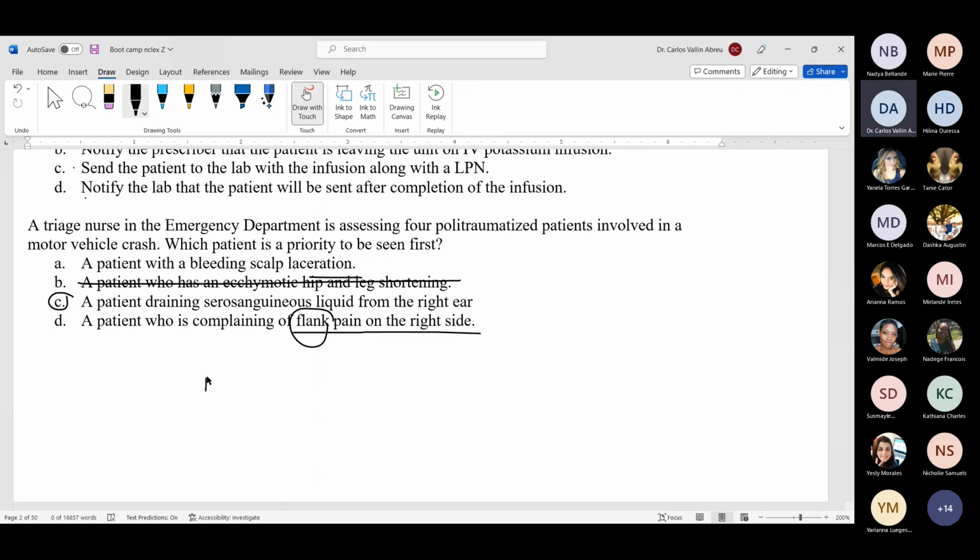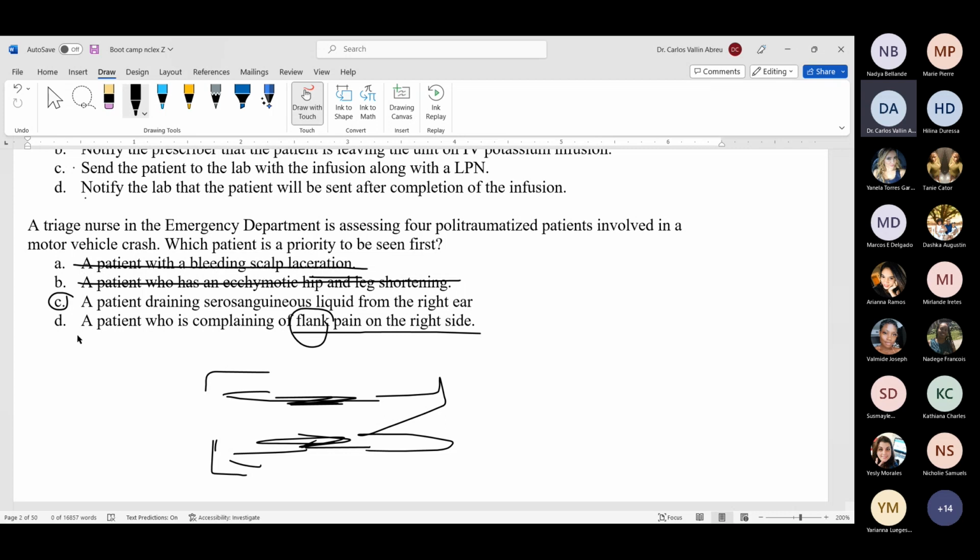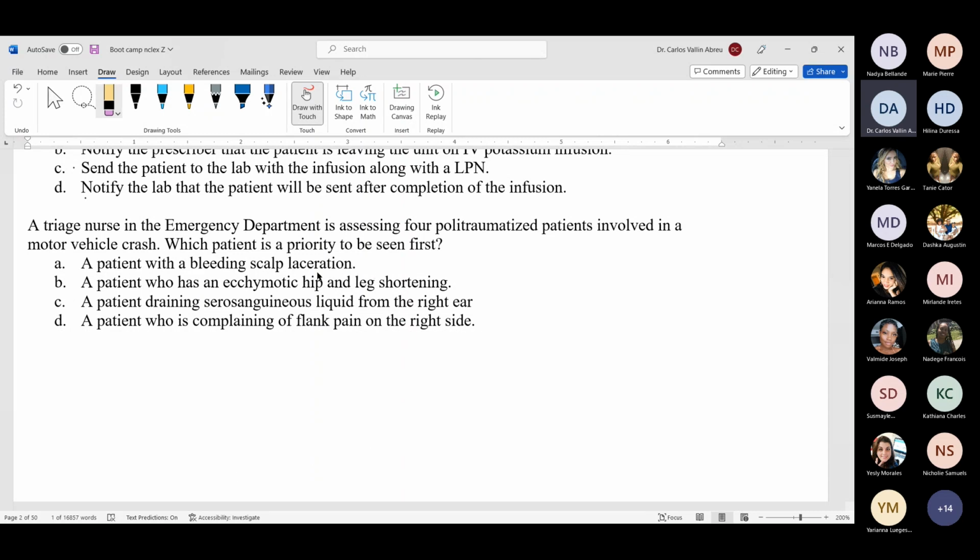Yes. So remember that all this part that we have on our side is called the flank. All this is the flank. So this can be ruled out. So obviously we are good. We are between C and D. So we are good. We are using our critical thinking properly. Those are clients with injuries because of trauma. And the ones that can wait are A and B.